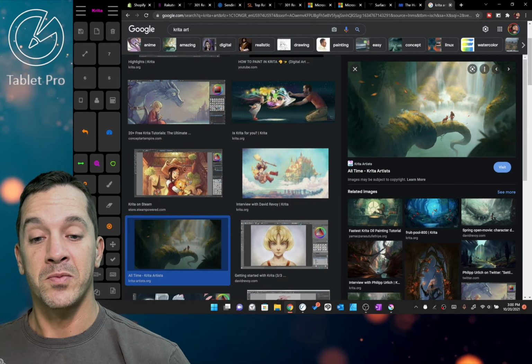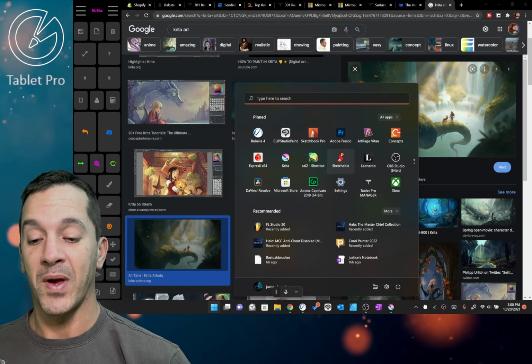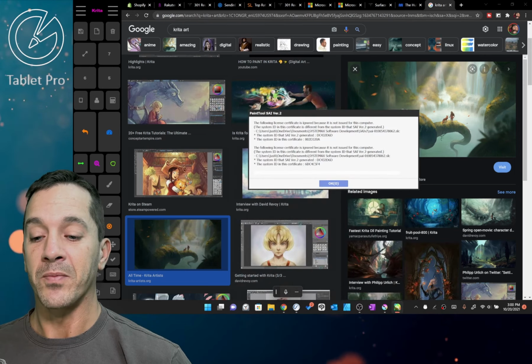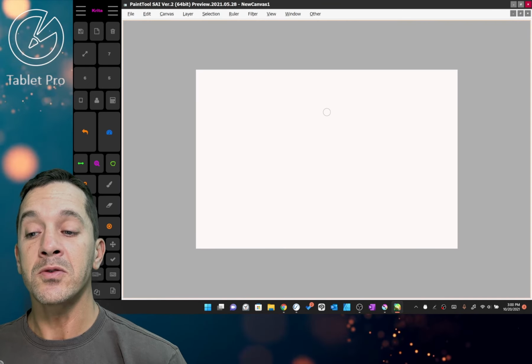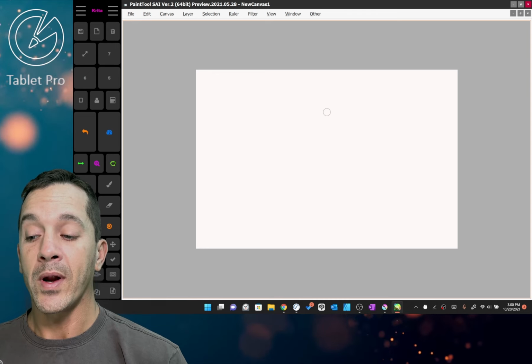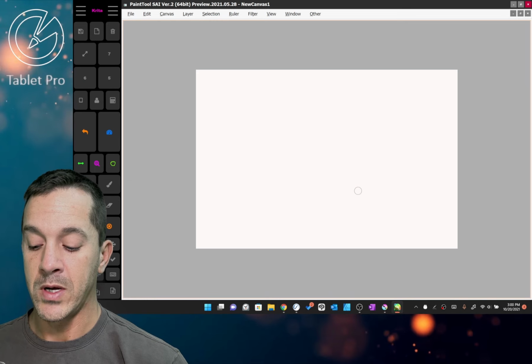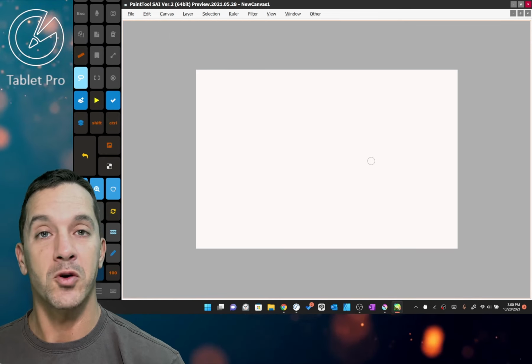All right, so let's move on to the next one. Krita does support simultaneous pen and touch, which is great. Sai used to be my favorite. So this is Paint Tool Sai version 2, and this used to be my favorite. What I really like, the keyboard shortcut here is Win Shift Z is going to load the artist pad that's associated with this.